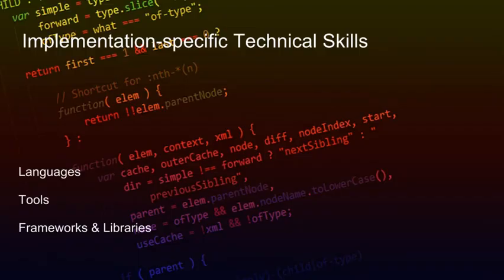And finally, at the very top of the pyramid, we have the implementation specific skills, so languages, tools, frameworks, and libraries, that kind of thing. And I think a lot of the talks at DDD will be in this realm here. And when we think about technical learning and professional development, this is where we usually think of putting our time investments.